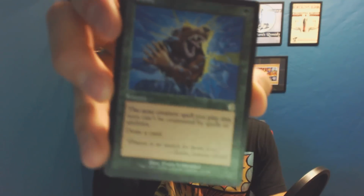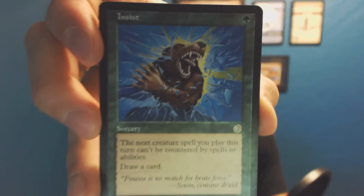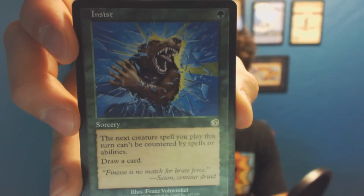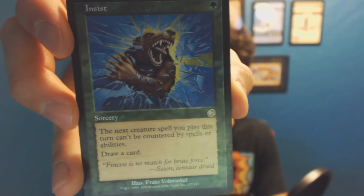Then there are a couple of other interesting ones here, like Insist. This is nice. Another one of those cards that I kind of really like. Have a look. Come on, there you go. The next creature spell you play this turn can't be countered by spells or abilities, and you get to draw a card. So when you have this in your hand, then you can immediately just feel safer.